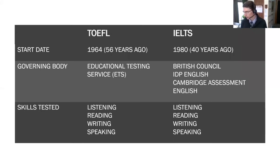The governing body is called the Educational Testing Service, whereas you have three governing bodies for the IELTS. British Council, they're responsible for the reputation of British culture worldwide. So that's their interest. Whereas Cambridge Assessment English is more focused on the linguistic side. So it seems there was a cooperation between a cultural organization and language organizations to form this younger exam. Okay, but they are basically the same in terms of what they test: listening, reading, writing, speaking. That's how it is.